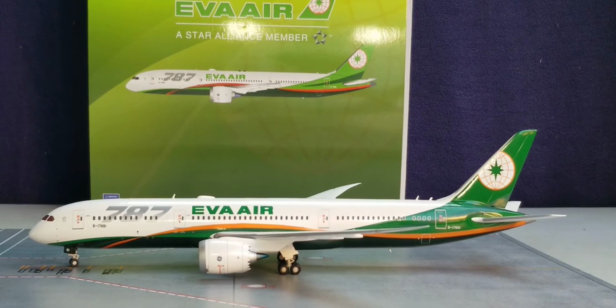Alright everyone, with all that information out of the way about this aircraft, how it became part of their fleet, which is becoming a game changer, as well as the livery scheme you see on this aircraft, with no further ado, allow me to show you all the details on this aircraft model. Shall we? Let's check it out.